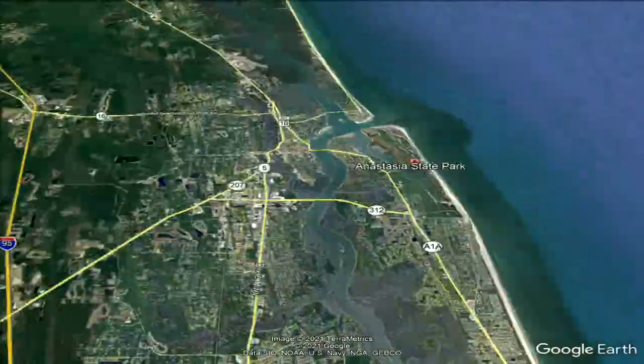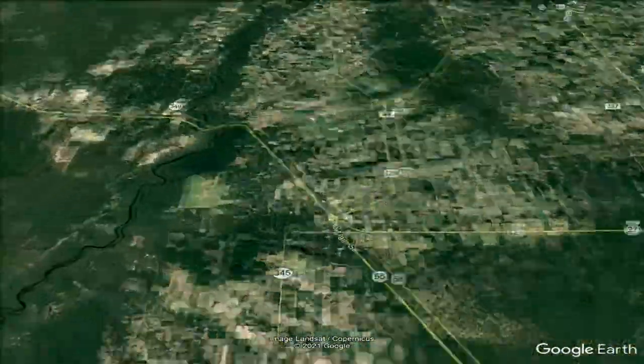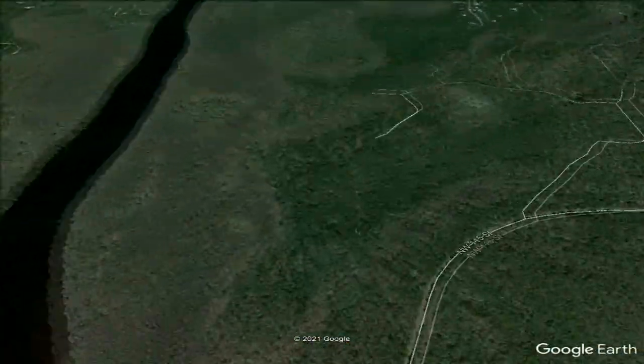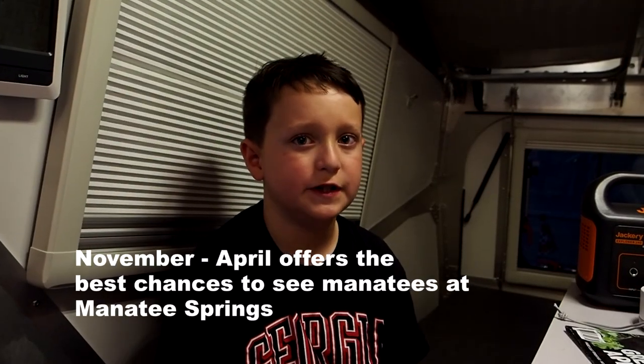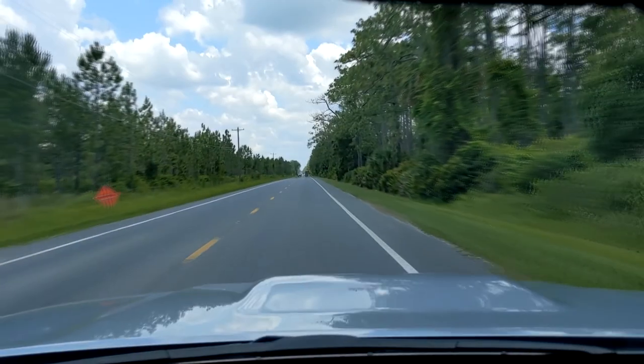Part 3 of our trip was to Manatee Springs State Park, all on the other side of Florida. So we were on the right side of Florida, now we're going all the way to the left side to Manatee Springs. The Suwannee River is connected to Manatee Springs. The manatees can seek refuge in these warm waters from the freezing cold of the Suwannee River.